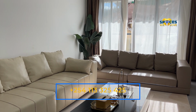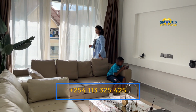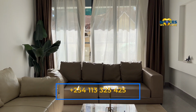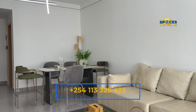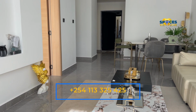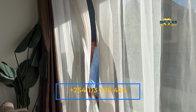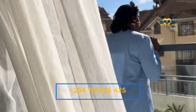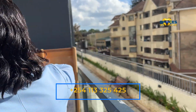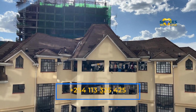This is your lounge, or rather what we call the living area. The TV does not come with the house. Then getting to this other side is where we have the balcony. Just as you can see, even from this side, getting maximum light and maximum sunrise, depending on the time of the day. From this end, I can see Lavington, and I can see the Junction Mall on this other end. So you can imagine if you're able to get something on a high floor, then you get better light and better views.